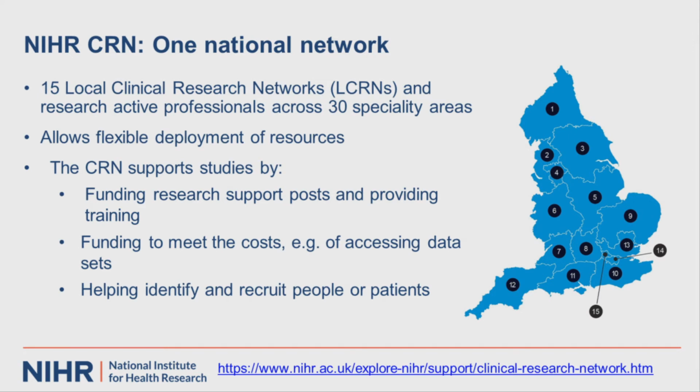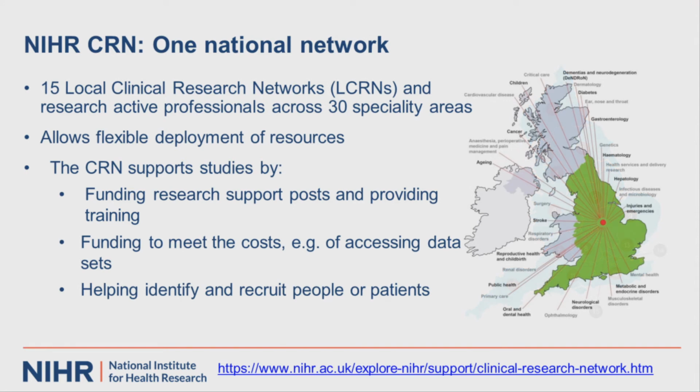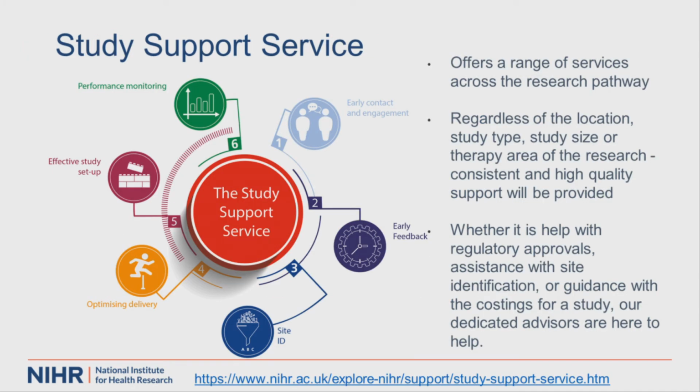So the NIHR Clinical Research Network, there are 15 of these across England, and there are 30 topic-specific groups that are covered by these, and they are positioned to help support with posts, with training, with accessing data, recruiting people. It depends on the design of your research, but what we will encourage you to do if you're bidding for a consortium award is to get in touch with the clinical research networks, because they can help support you in this area. And just to highlight that one of the topic-specific areas is on public health, and since last year, the clinical research networks are increasing the support that is available for the types of research that is being supported by PRP.